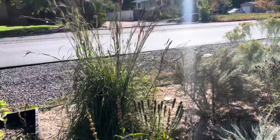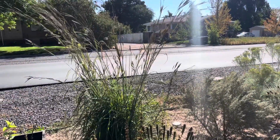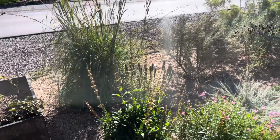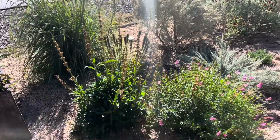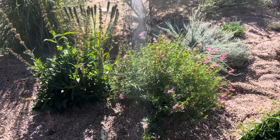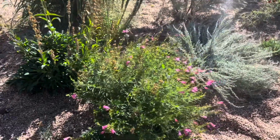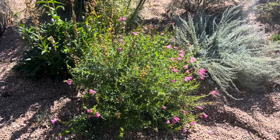My big bluestem grasses have been so beautiful. I'm amazed at how tall they've grown in their first year. We had so much rain in June. It really played a big part in how these plants established themselves.